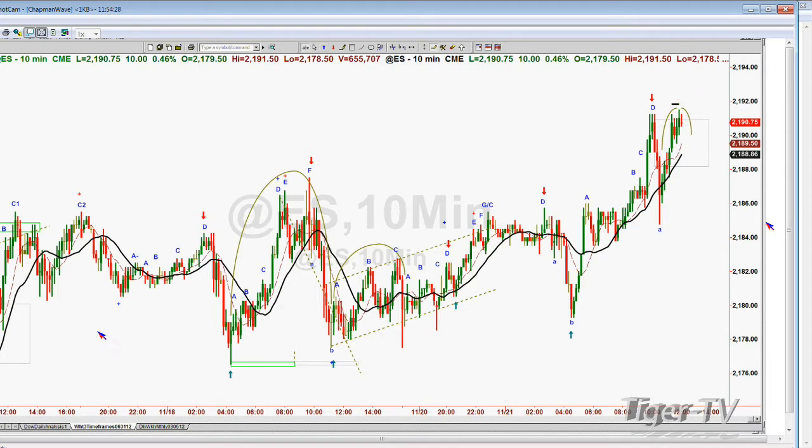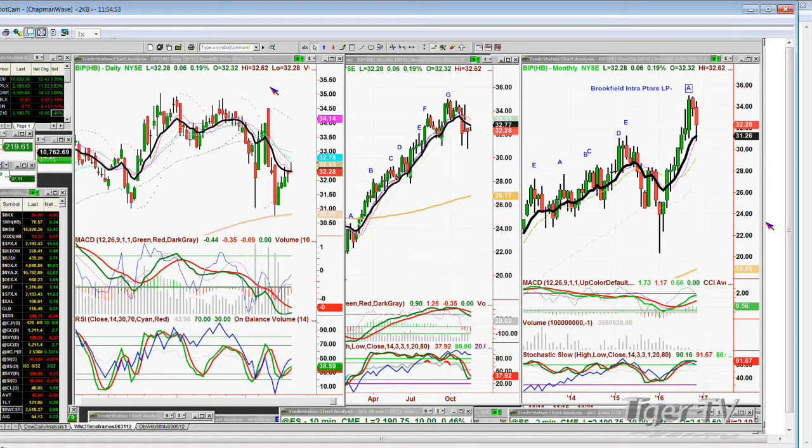Buying doesn't let up, does it? E/B. All right, and I'll make it real clear. Above 2192.50, this will go to a C and a D in the daily. In the 10-minute chart, any pullback from here under 2190.75 matters. Any pullback under 2188 in the next hour says, okay, that's pretty much done, and now we're just going to have a bit of a rest.